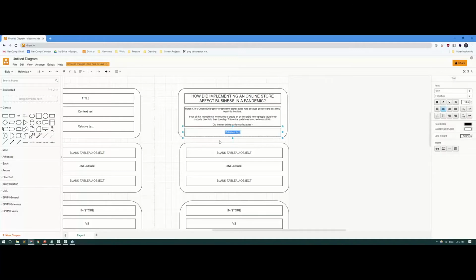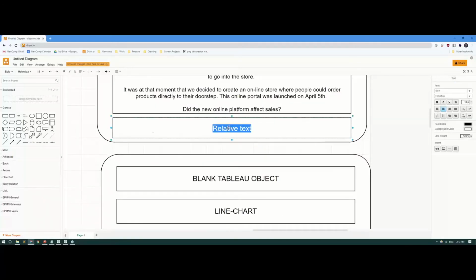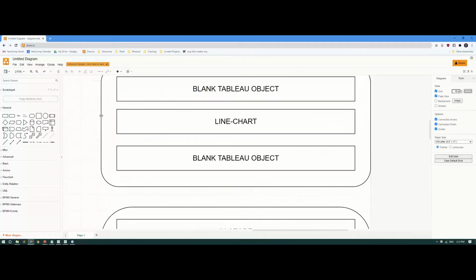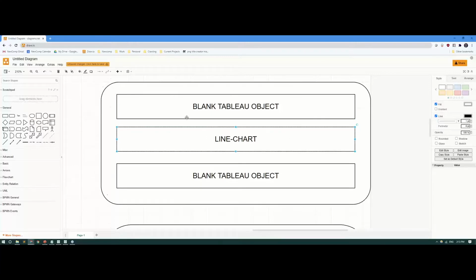What the relative text is going to be is actually just the sales. So we're going to say there was XXX sales. XXX is just a placeholder for the variable of sales. XXX sales and XXX profit between our date 1 and our date 2. That's good for that object. And then our line chart, we don't have to put anything else here because the line chart is just going to be inserted from Tableau.